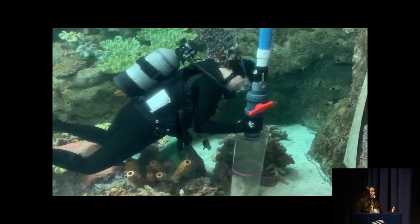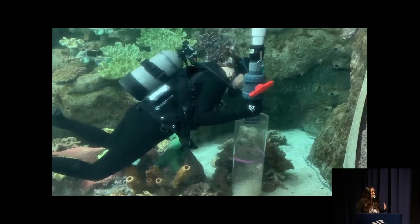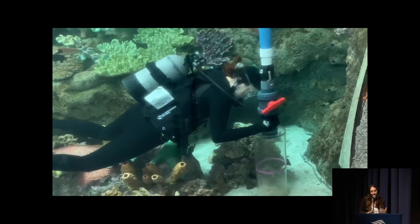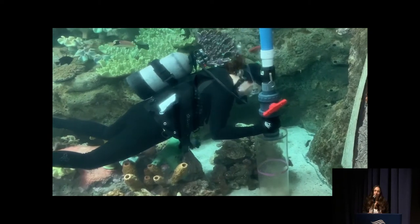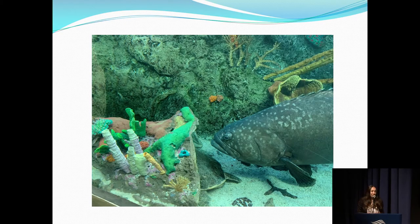Personally, this is one of my favorite maintenance dives to do. It's really satisfying to see all of that gross stuff being sucked out of the exhibit. And not only does this improve water quality, but it's essential to the health of our animals. Now, the main thing that we clean in Tropical Reef is algae off of rocks and windows.